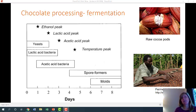The third organism to take over is acetic acid bacteria. And this is the same type of bacteria, acetobacteria, that are used to turn wine into vinegar. So these bacteria actually consume ethanol and produce acetic acid. So at this point, we've got more acid production with the acetic acid bacteria. Prior to this, we get oxygen consumption by the yeast, which produces ethanol, and lactic acid bacteria growth, which produces further acid.